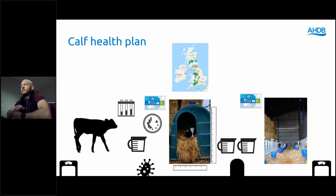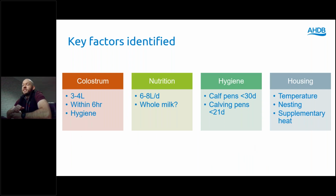Next slide, please. So some of the key things that we identified here as being important, some of them won't be new to you, and there are some really good AHDB resources on some of these things already, but it's quite reassuring that out of thousands of things that we looked at, some of these really core things come back as being important. Colostrum particularly, feeding enough colostrum was really, really important. So feeding between 3 and 4 litres of colostrum within 6 hours of birth, and making sure that colostrum is really clean when you're doing so is really important.